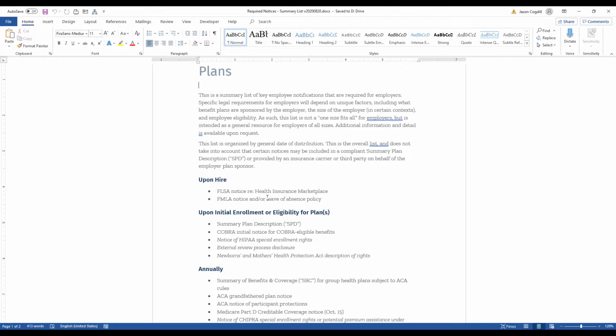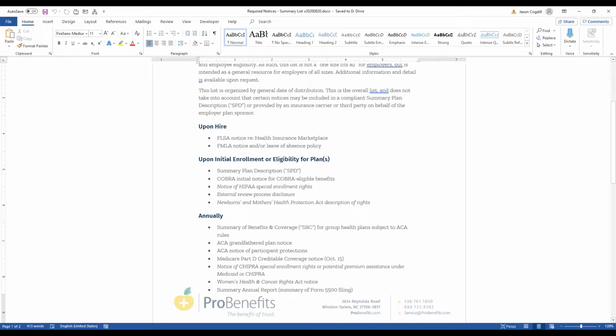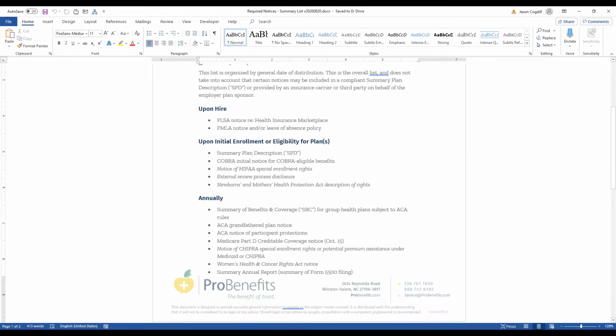So the things that are in italics are things that we have identified that are often contained in the SPD. So they may not need to be provided separately. But you can see here we've broken them down by initial hire or upon hire, upon initial enrollment or eligibility for the plan. So a great example there, we talked about previously the summary plan description, which has to be provided within 90 days of enrollment.